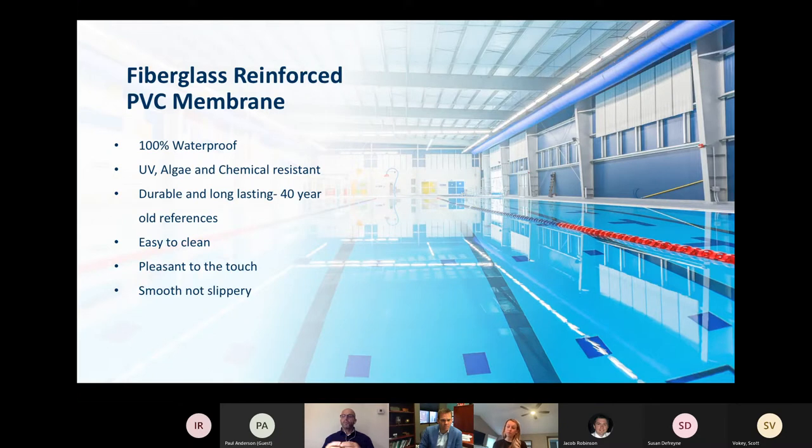It's 100% waterproof. We have them in high-rise buildings all over the world. I actually had a picture up and took it back out of a 60-story building. They have the Porsche Towers in Florida. In Thailand, there are three buildings stuck together with a pool 60 stories up. So you have to have waterproofing, UV and algae resistance, a proven product all the way through.